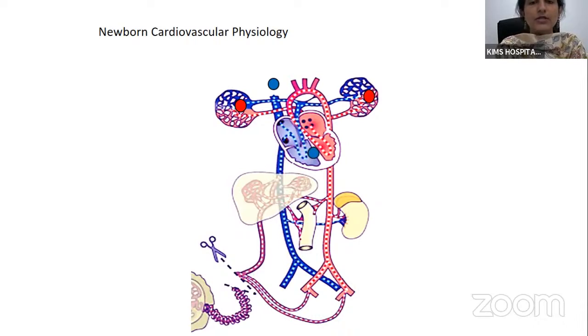So now the deoxygenated blood comes from the SVC and the IVC into the right atrium. But since the foramen ovale is functionally closed, the blood moves into the right ventricle, from where it goes into the pulmonary arteries and into the lungs for oxygenation. The oxygenated blood from the lungs comes back into the left atrium. Because of the increase in oxygen content in the blood, PDA also functionally closes. So the blood returning from the pulmonary veins into the left atrium moves into the left ventricle, and then it is distributed to the rest of the body. So this is the normal cardiovascular physiology.